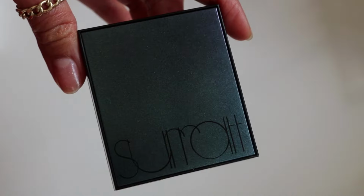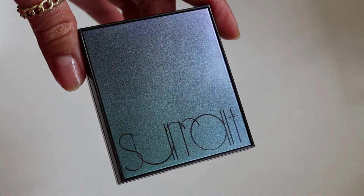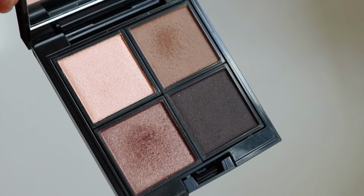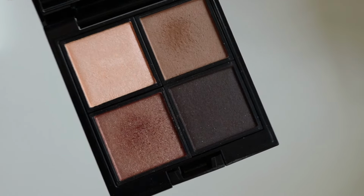I won't be using these today just because they are quite messy and I kind of just want to do like a simple eye look. The other eyeshadow formula I wanted to talk about, and specifically this palette, is the Surratt Beauty eyeshadows. They're so creamy and beautiful. They are powder eyeshadows, but they're just like creamy and really smooth, really easy to apply, really easy to blend.